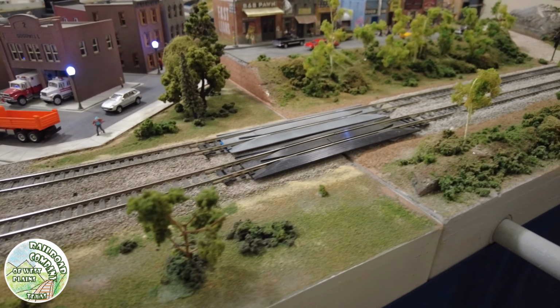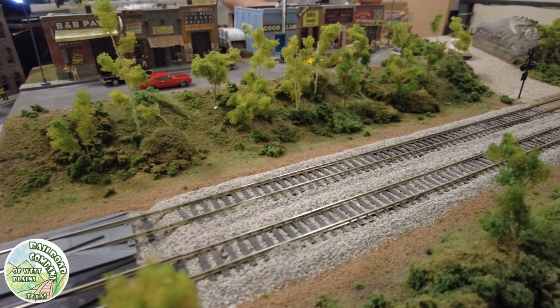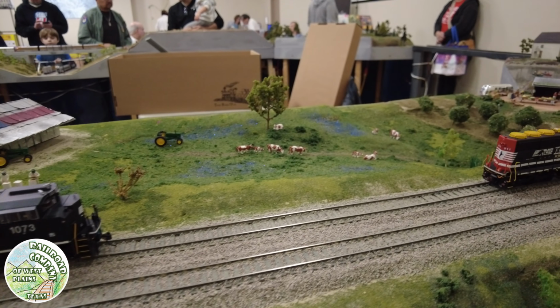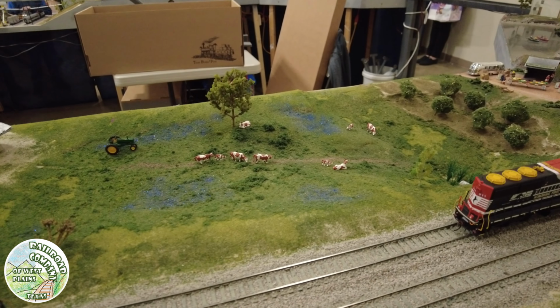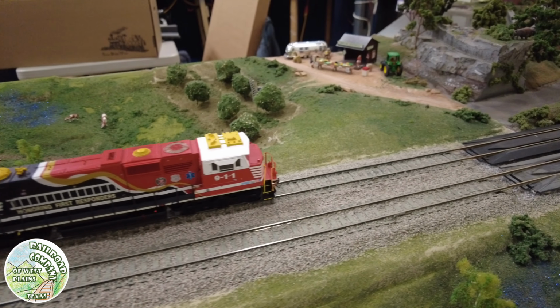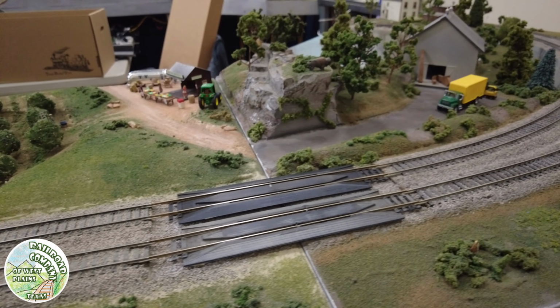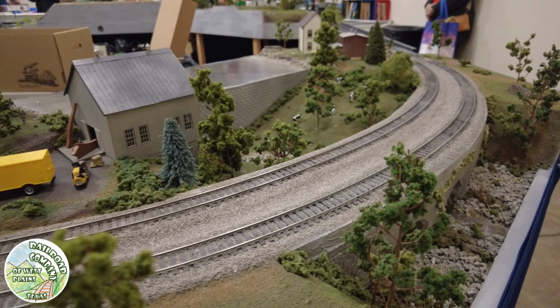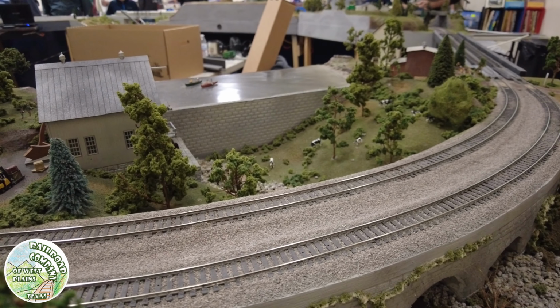I did like this layout, though. There was quite a bit of detail going on. And as I was recording, he was working on putting an intermodal train on. So, of course, I had to stick around and, I'm going to say, help. Usually I just talk, but this layout was pretty nice.